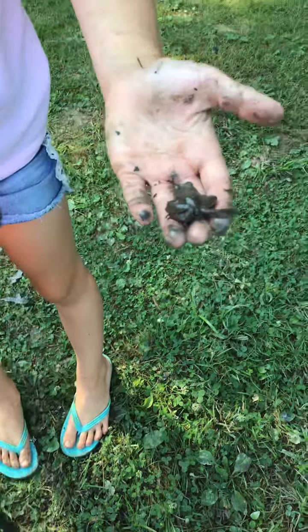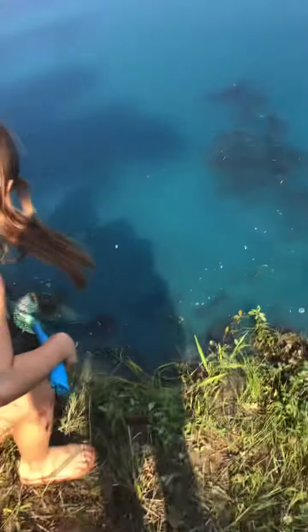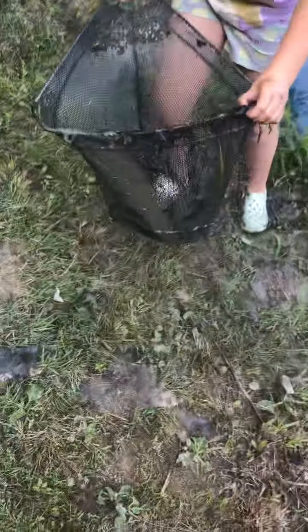So here's one frog. Macy caught it. Aubrey, let me see your frog. He's a little frog. Chubby. Aubrey said, my name is Chubby. Oh my gosh. Look how many. I caught a frog. We've been doing good so far.